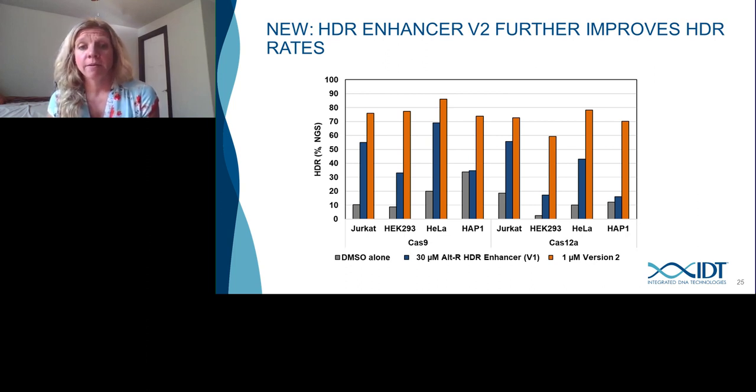So we have what we refer to as our HDR enhancer V1, which if you compare that to the gray bar, which is a control, here we're looking at HDR rates where we've made a small change, a 6-base insertion, and then measure that perfect HDR by NGS. And so the gray bar shows the HDR levels we get from just a control. And then if we add in that HDR enhancer V1 in blue, you can see the boosts we're getting in 4 different cell types for both Cas9 and Cas12a.